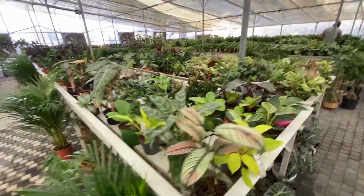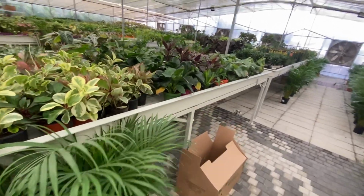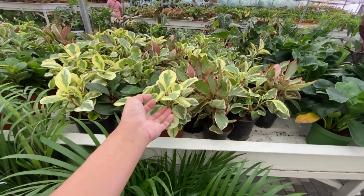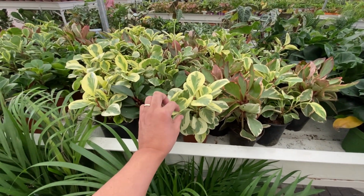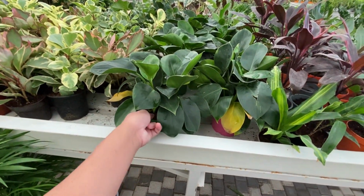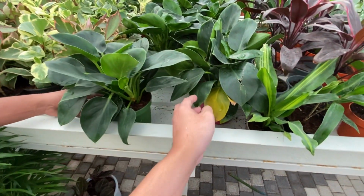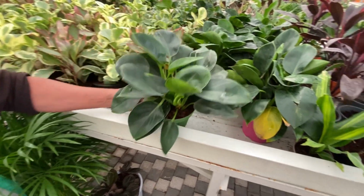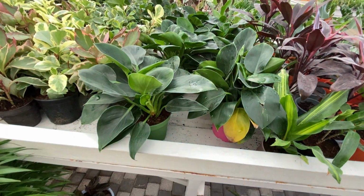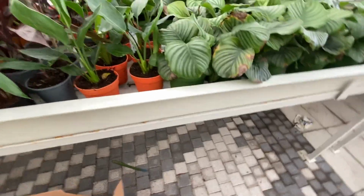Sure. What do you have here? This side, what do you have? What is this? How much is this one? 25 dirhams. And this one? This is the heart? What's the name of this? I think this is the heart one. How much is this? This one, 50. You memorize all the prices? Or just telling me 50?